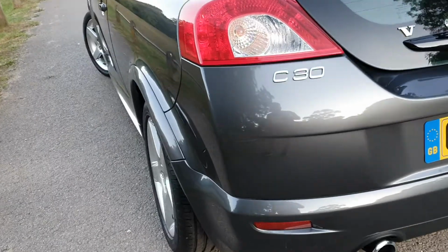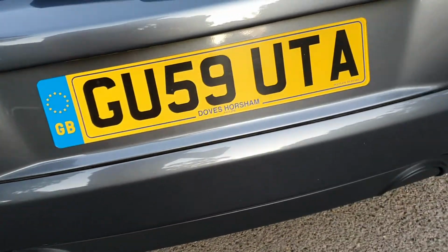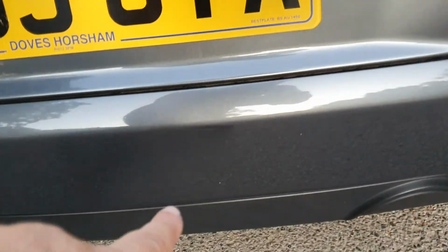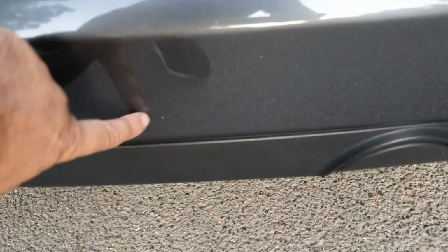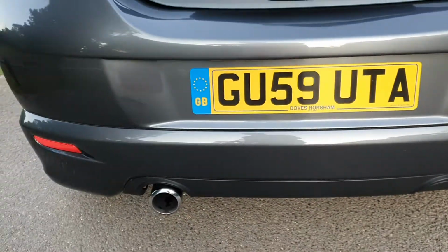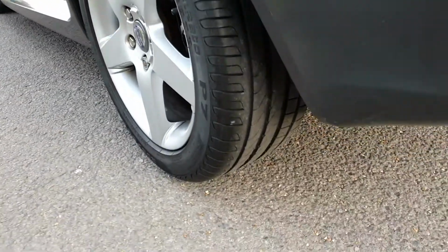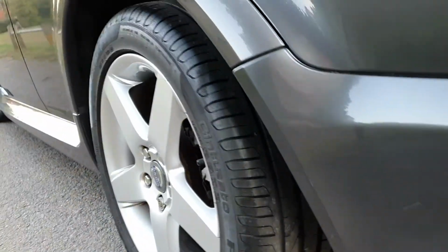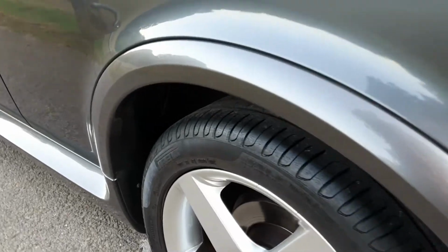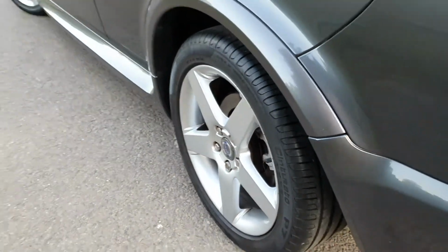And having a look down here, all looks really fine. There's no nasty digs at all. Couple of little chips that are on there. Oh, actually it's not, it's just a bit of dirt as I was probably driving up, but all looks fine there. Plenty of tread on the tyres. Alloy wheel along here looks all good. Again, as I mentioned, no corrosion, no nasty things like that.